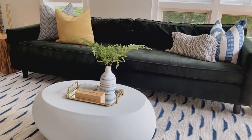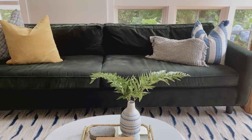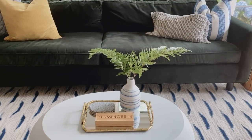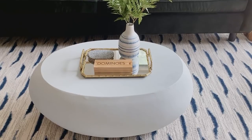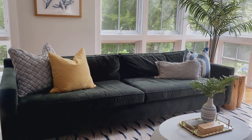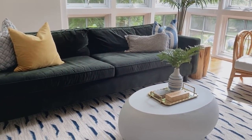I was looking for outdoor furniture, and that popped up. It's actually supposed to be used outdoors, but I just thought it was a great piece for the space. It kind of filled in the gap. I thought I'll go a little outside of the box and bring the outdoors in. And we went with an outdoor coffee table, and I think it works great.